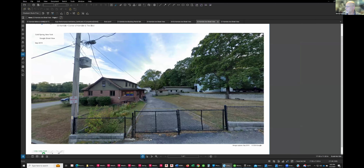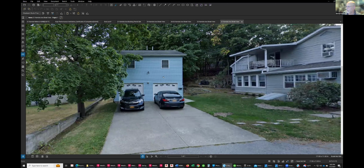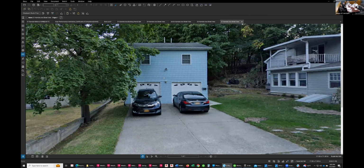Yeah, here's a picture of the existing building before the fire. And that is a separate building lot than the house next door. Yes, correct. Look at the site plan. And believe it or not, we meet all the setback requirements, which I was very surprised by. I'll be honest with you.